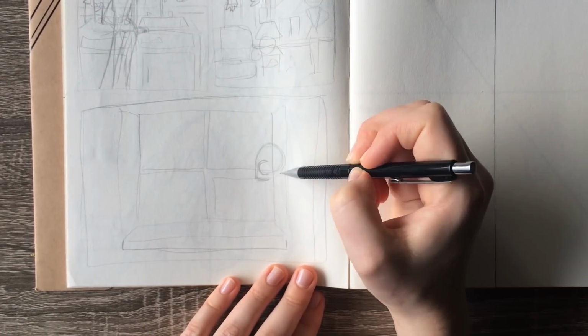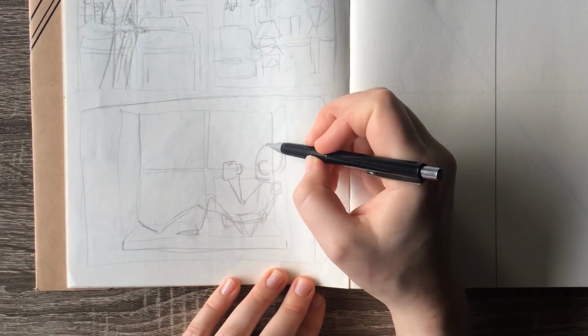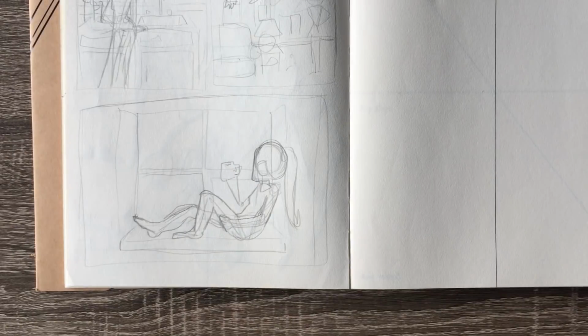The second sketch wasn't that much different. It was more of a view out of one of those really expensive, roomy apartments in a city, overlooking the city and having something like another monster, I guess, attacking while a couple looked over it like, well, I guess we're going to die now.